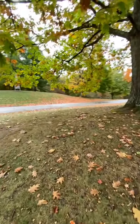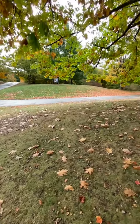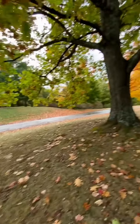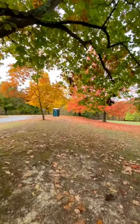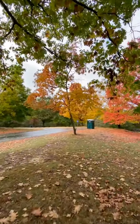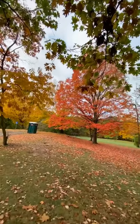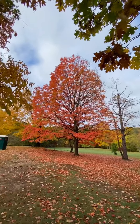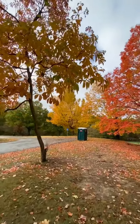Wow. Wow. Look at these trees. That's something you don't see in Mississippi. Beautiful. Beautiful.